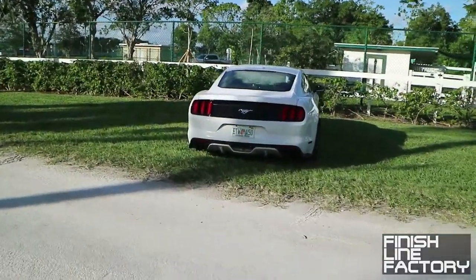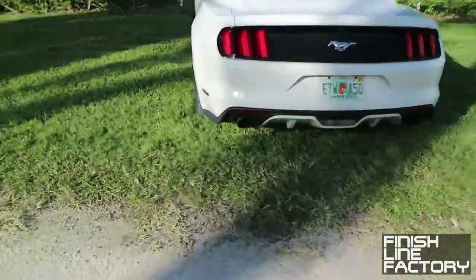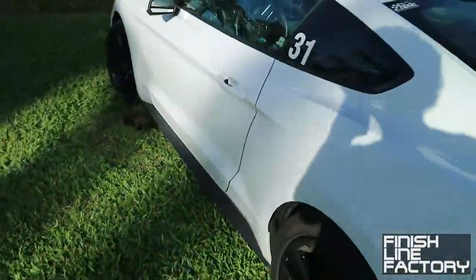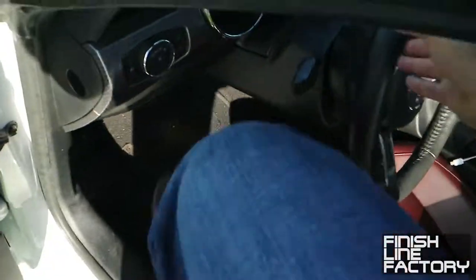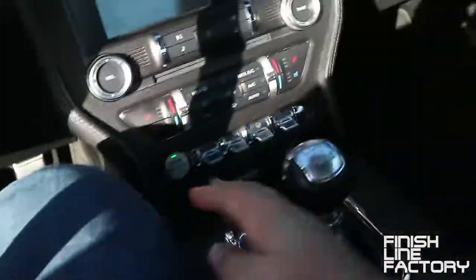Alright, let's hop in the Mustang. Alright, fun day today. Actually, no, let me put my phone in a safe location. Alright, good day today. Heading home. Actually, you know what? I got a couple friends. I think I might pass by Champion Porsche. We're like right down the street from there. Let's pass by and see what's going on there. Maybe there's something cool.